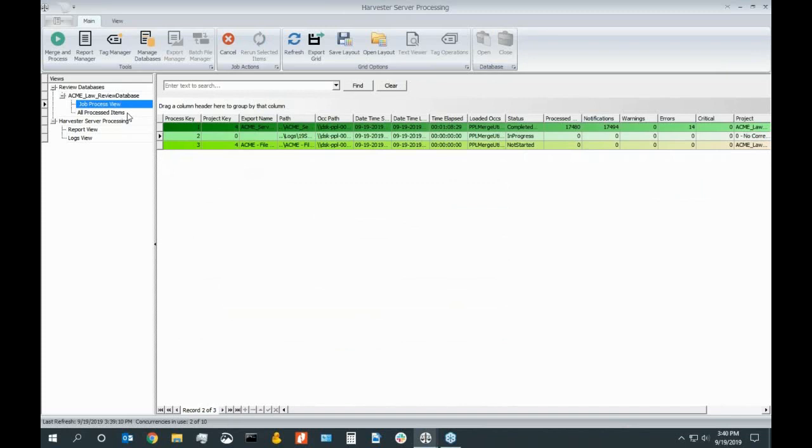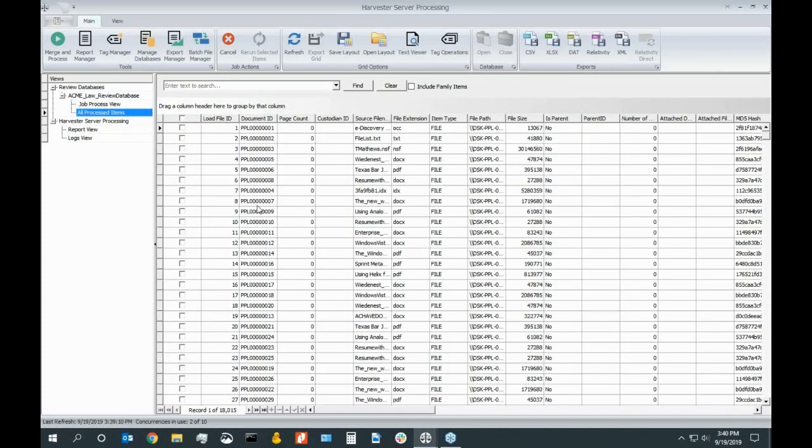And now we'll go to processed items. And this is our processed items. So now everything's flattened out. Now you can see all of our different index fields.